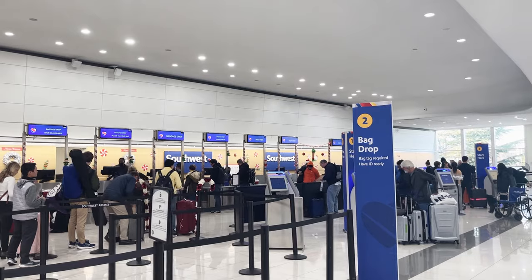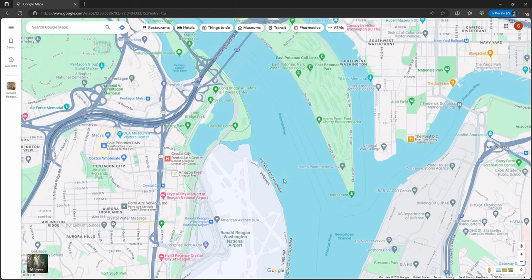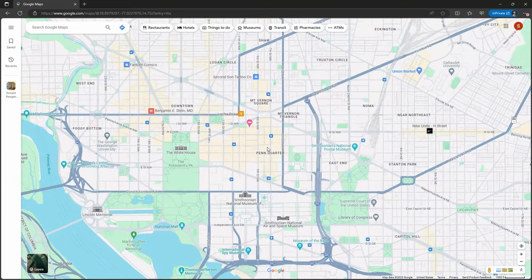Hello, it's Friday, December 8th of 2023, and today I'm here at Ronald Reagan Washington National Airport to show you how to get from here to downtown Washington, D.C. by metro. It's actually quite simple, as you will see.